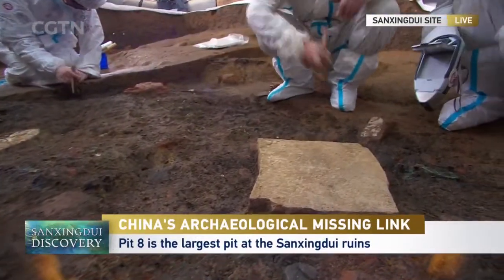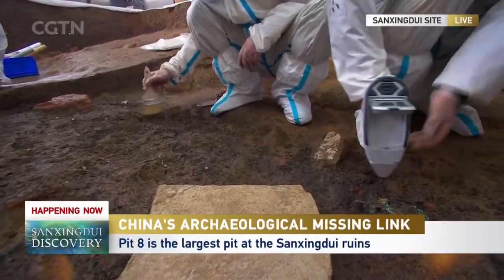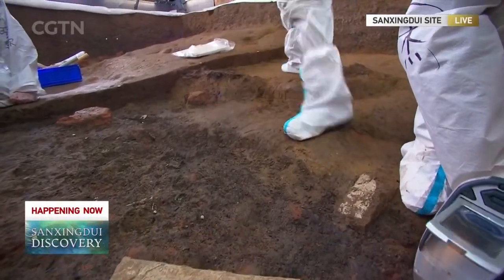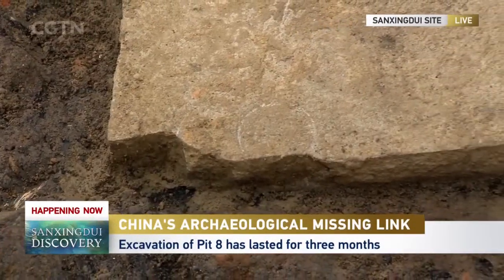The excavation has started since last December, and until now, by the 18th, we have basically removed all the backfill and we have exposed the layer of the artifact. This is a style of stone, and we have discovered 3 of them. You can see that it has a very smooth surface.